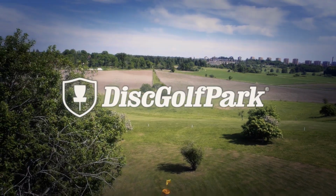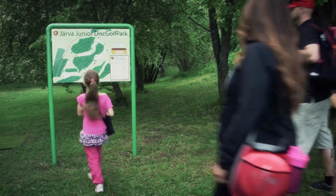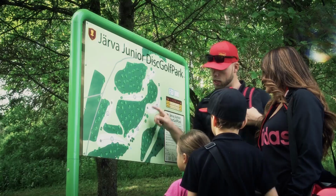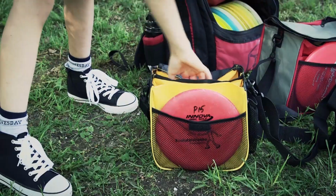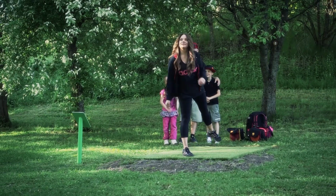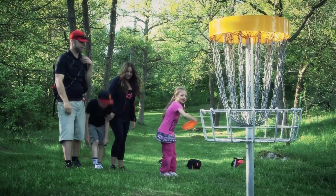Disc Golf Park, a natural way to create sports facilities. One of the world's fastest growing sports, disc golf offers a fun and athletic experience for people of all ages, no matter their performance level. It is an activity the whole family can enjoy and easy to learn.